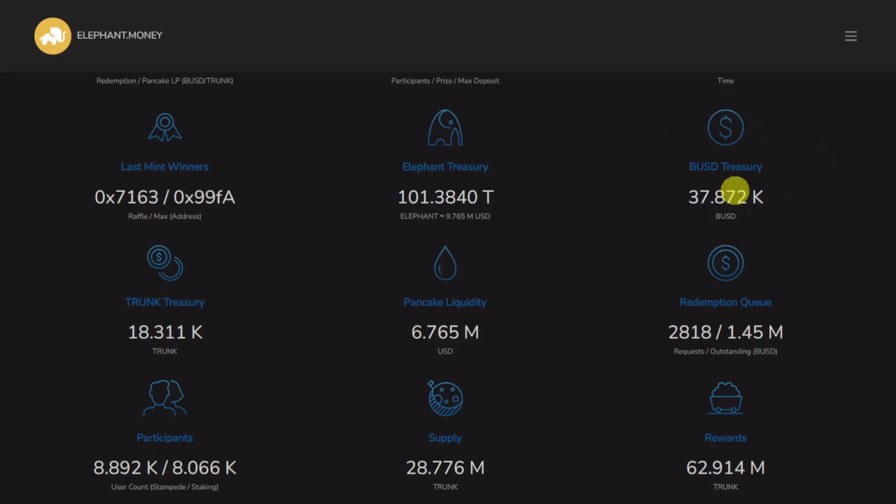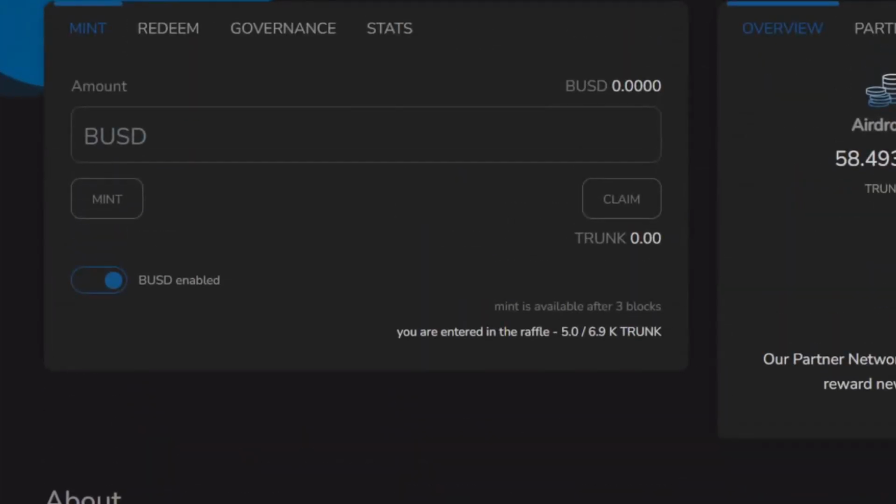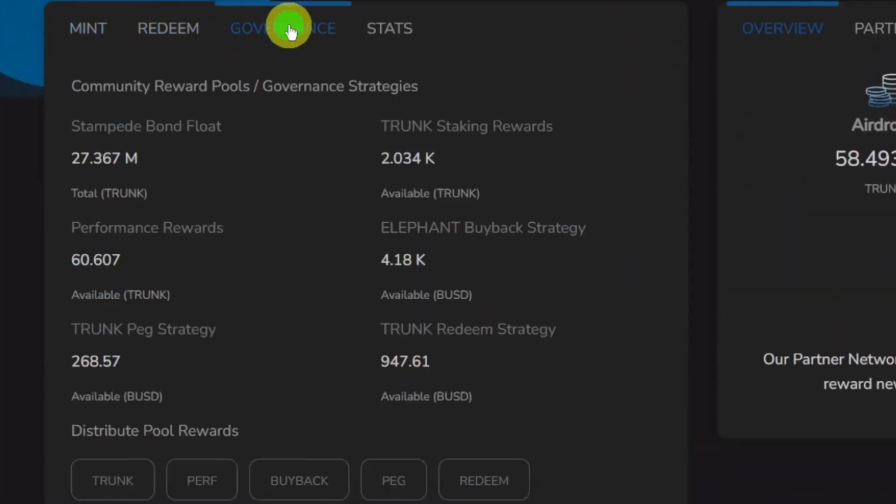And then based on the governance contracts, whenever a community member hits the buyback strategy button, it will then make a purchase of Elephant token and stuff it into the Elephant Treasury, which if you forget where that is, it's up here in the reserve box with the governance tab.